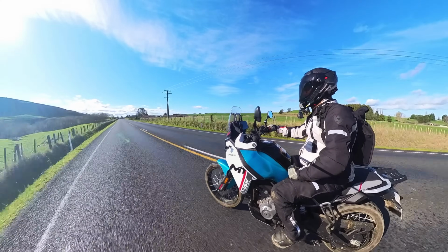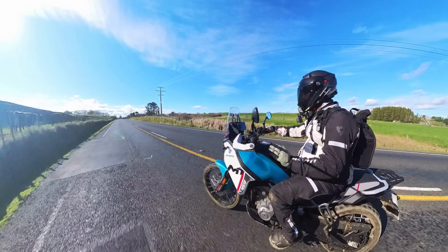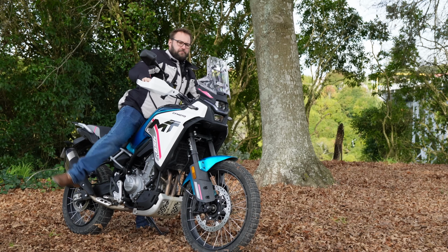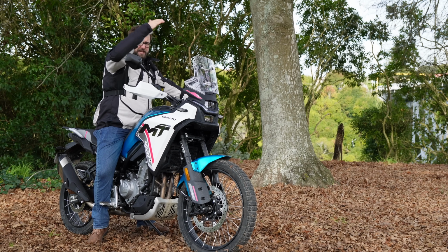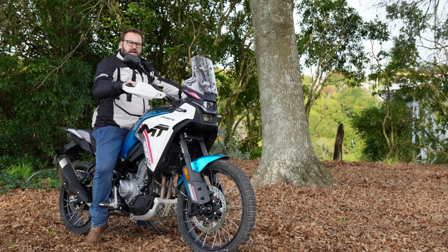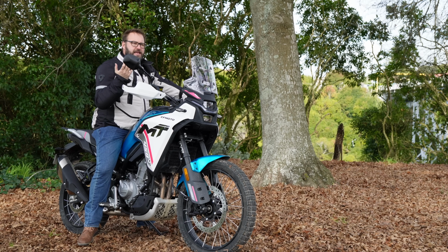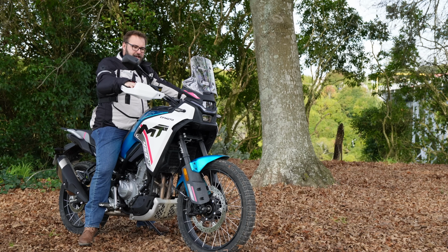It almost all but deflects all the air over my head when I'm riding. So if I sit on the bike, imagine I've got a bit more girth over my helmet here. The wind deflection at about 100k an hour just hits me right on the top of my helmet. I don't get any nasty buffeting, I don't hear any terrible wind noise. If I slouch down a little bit, it's just complete silence. It's brilliant. And that's on a sub-$10,000 motorcycle.